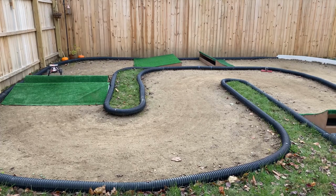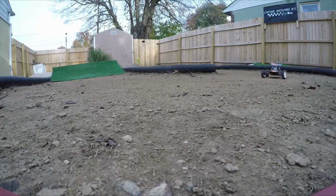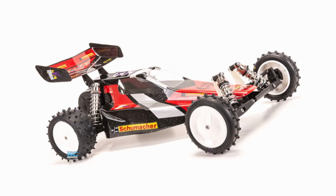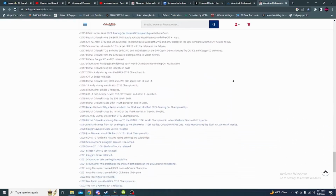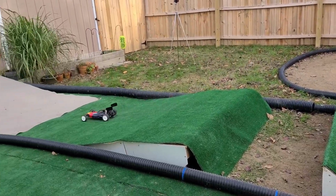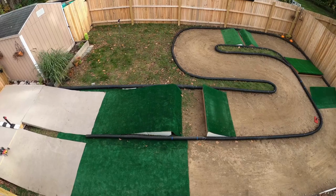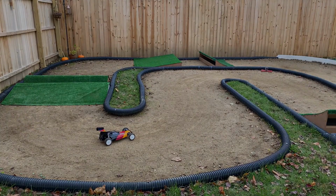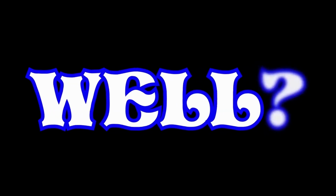Things were very much looking up for Schumacher. So much so that they continued to innovate with other cars like the Pro Cat, the Cougar two-wheel drive buggy to replace the Top Cat, and would go on to win just a few titles here and there, both in off-road and on-road, with their SST touring cars doing particularly well in the US, winning 10 national championships from 1997 to 2006. However, racing isn't the only thing that Schumacher was doing at the time.